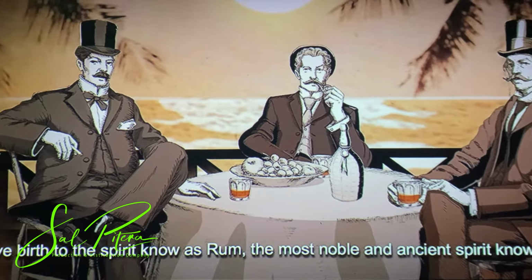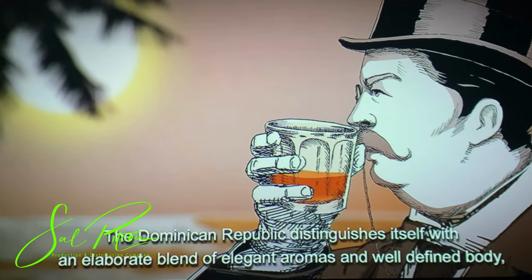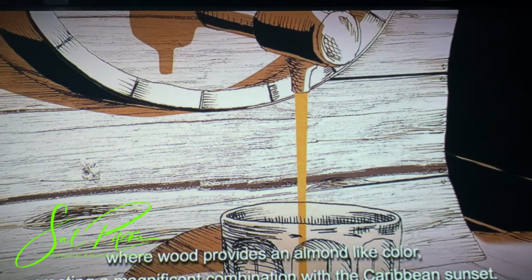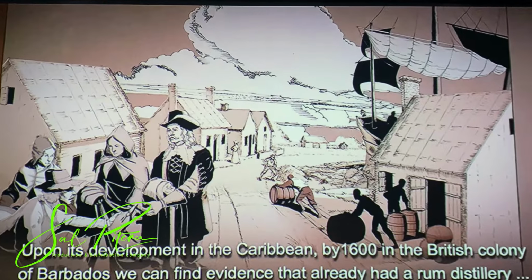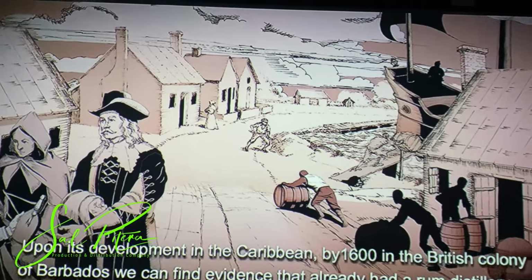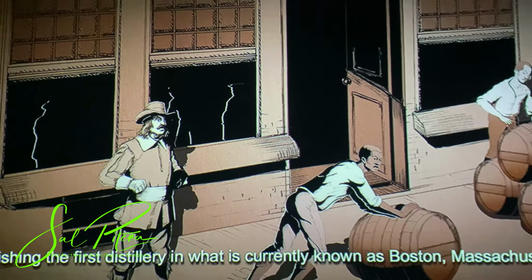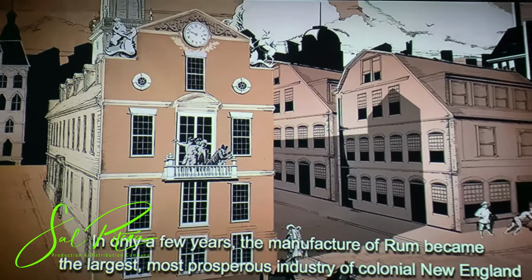Most noble and ancient spirit known to date. The Dominican Republic distinguishes itself with an elaborate blend of elegant aromas and well-defined body, where wood provides an almond-like color, creating a magnificent combination with the Caribbean sunset. Upon its development in the Caribbean, by 1600 in the British colony of Barbados, we can find evidence that already had a rum distillery. The popularity of rum quickly spread to the British colonies of North America, establishing the first distillery in what is currently known this industry in colonial New England.